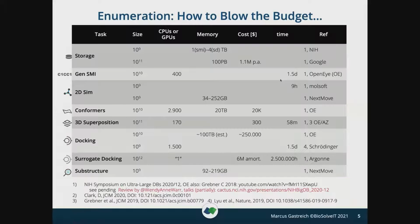Let's look at the associated costs in every respect. So enumeration, with an eye blinking, I call this how to blow the budget. Let's take a look. I have sorted this table by use cases. So we have saving, storage of molecules, generating SMILES, so expressions to actually store the molecules, then 2D similarity calculations, and so on and so forth. If we now take a closer look at what's actually happening here, you don't have to look at every little detail. Let's just pick out a few.